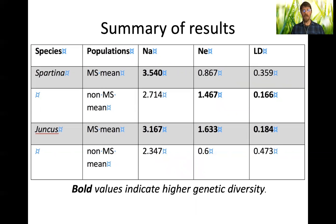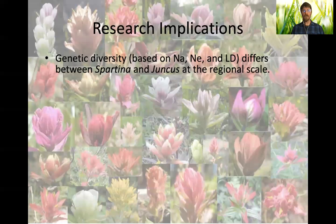For effective population size and linkage disequilibrium, the pattern for the 2 species was different. In Spartina, those 2 tended to be higher outside of the state and mostly towards the eastern sites. In Juncus, both of those results tended to be highest within the state.